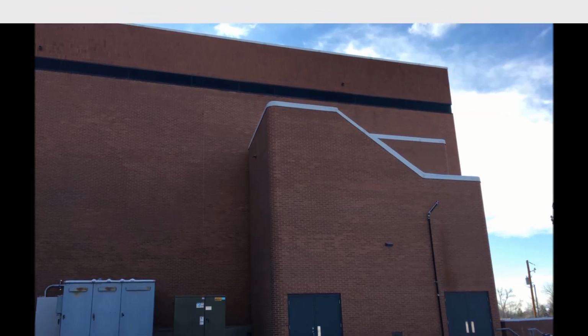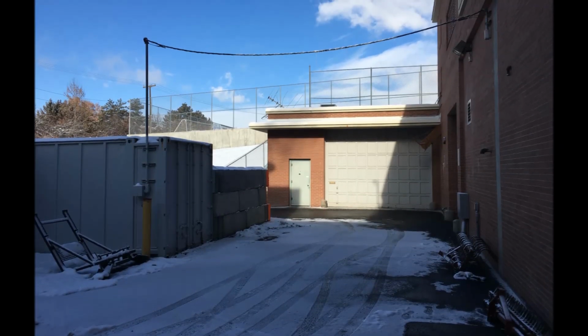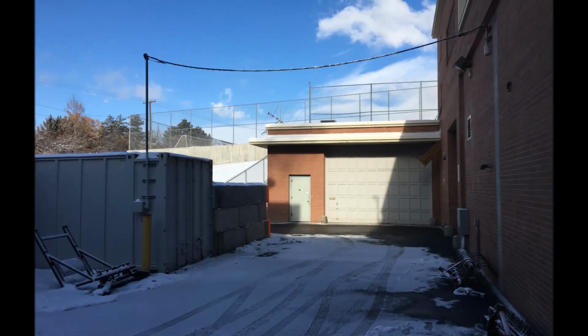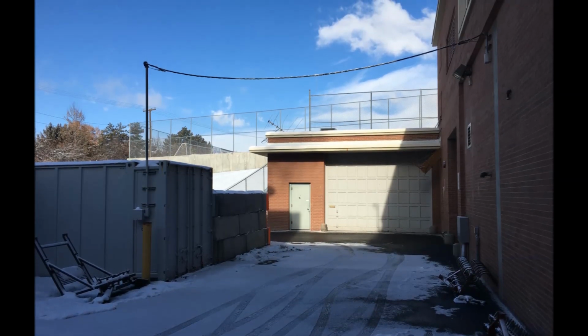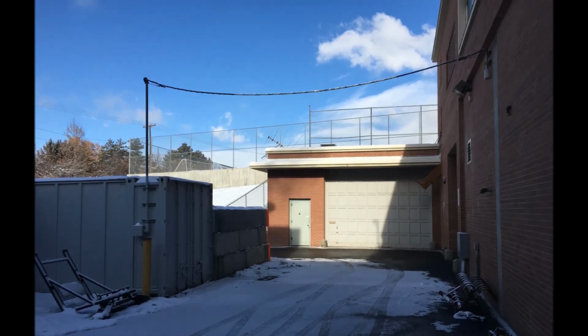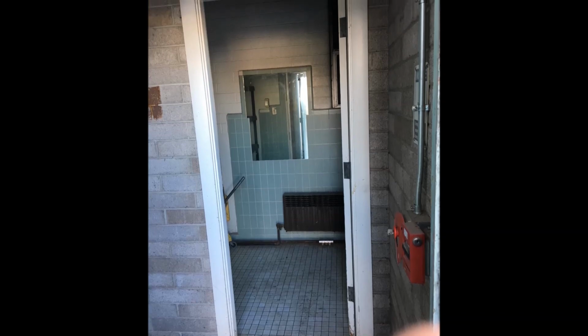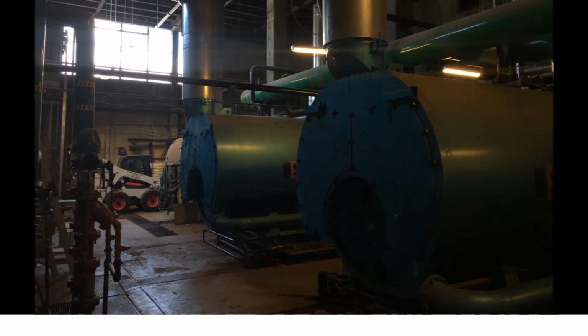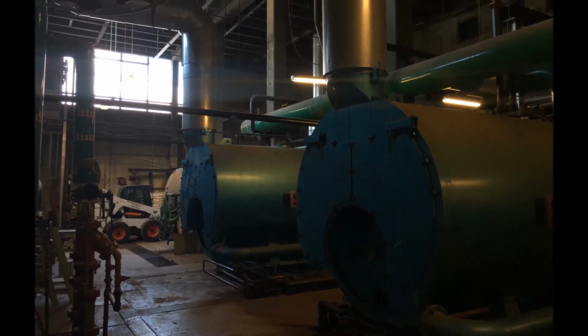So as I turn around and look to the north, there is the little building next to the boiler room, and you can see the roll-up door that used to be used to store equipment. I believe this was a little maintenance area for the building at the time. And if I turn around, wow, there I am right in front of the door that goes into the boiler room. So I'm going to go into the boiler room, and immediately here's what I see.